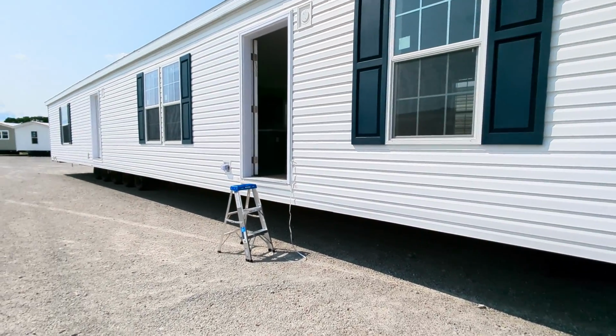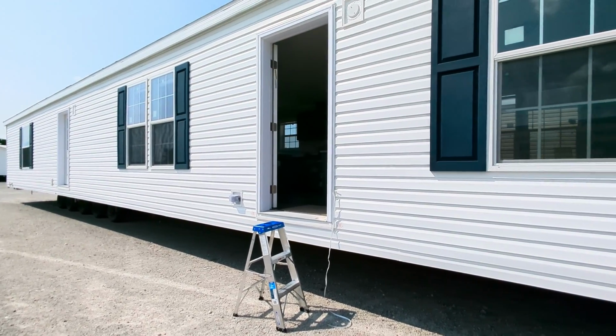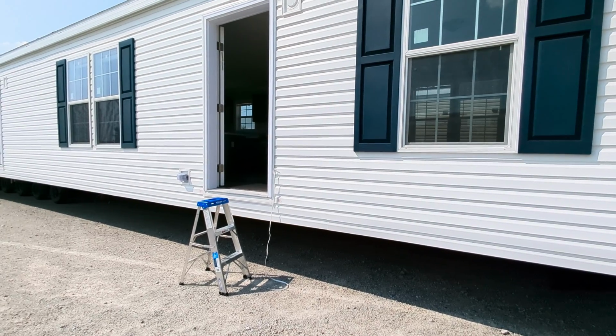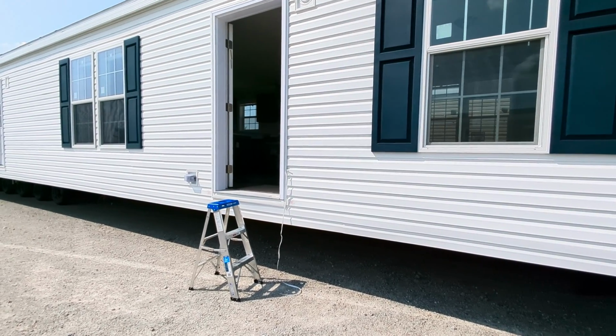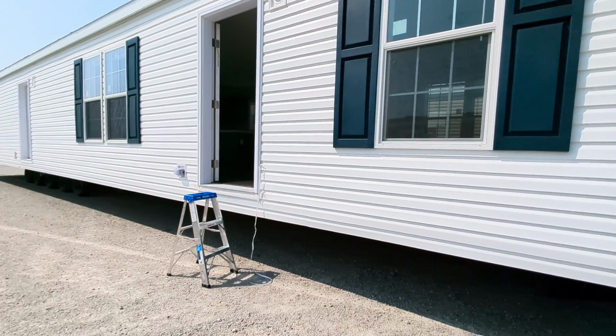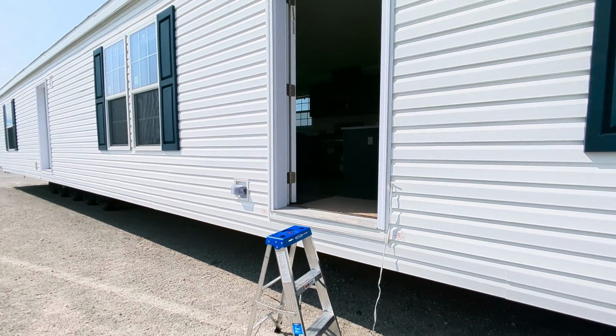We got one that is fresh off the production line, and oh, I am so happy to show you guys this one. This reminds me of the classic nautical colors, right? The crisp white along with the navy blue shutters. And when we get inside, wow, it knocked my socks off when I got inside. So let's check it out.